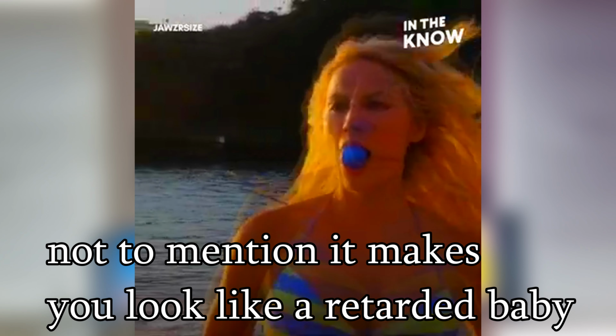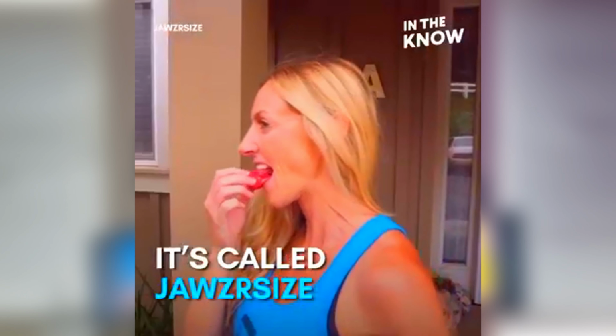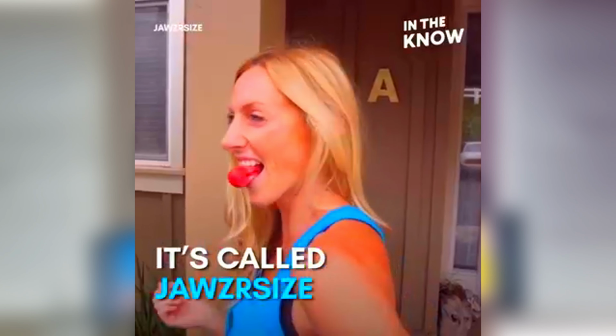Now, this is extremely important. I don't want to see anybody doing those jaw exercises. That's extremely stupid. Why? I hate the jaw exercise, okay? It is designed so that you put it in your mouth at the front and you chew with the front teeth. They're not made for that.